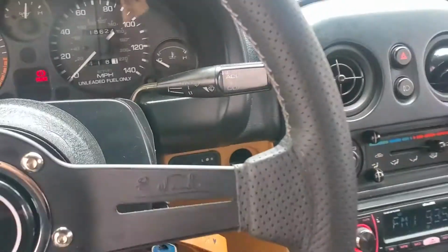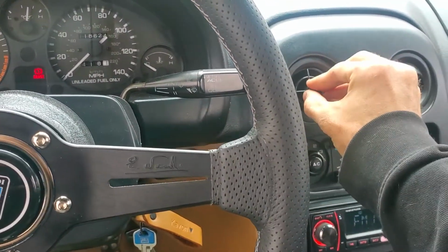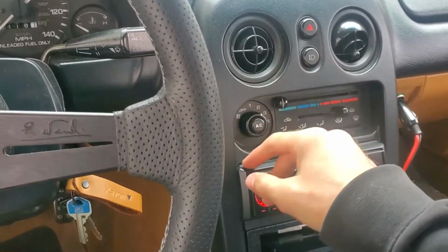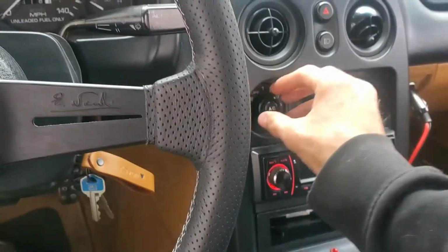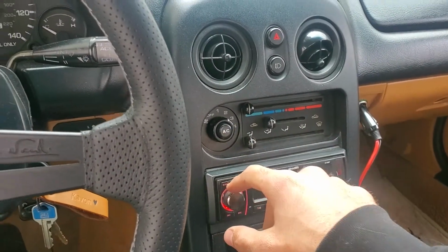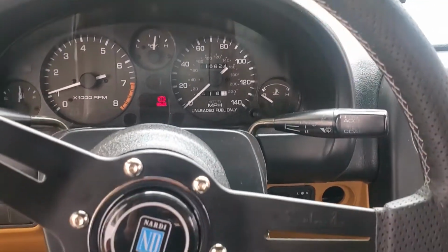Okay, so now air works. I just blew a little bit of dust into my eye, but I don't really know if this is going to be a good demonstration of the AC, but let's see if you can at least hear the compressor kick on. Yep, comes right on. And you can hear the idle stable again. You can see it's been lowering as the temperature comes up just a little bit.